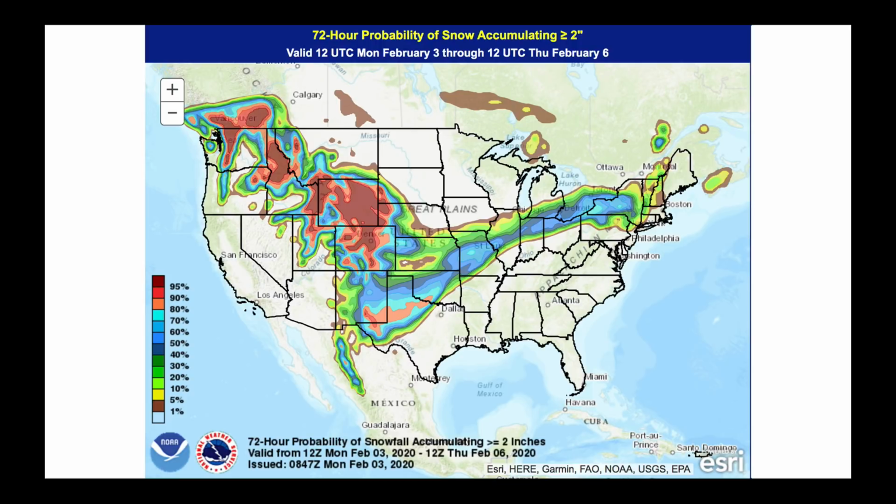So this takes us out to early morning on Thursday. We can see that main snow swath defined quite well here from parts of New Mexico and Texas, getting through Oklahoma, Kansas, Missouri, stretching through east central Illinois, and then heading off to the north and east, cutting through parts of Indiana on its way. So that's what we're looking at in terms of snowfall from NOAA.